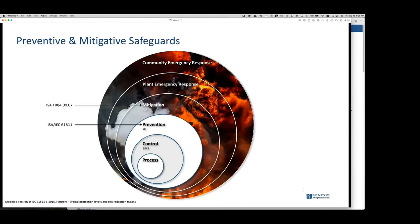All right, so there's a different way to look at it, right? We have a process, it's under control, basic process control system, prevention, usually an SIS, sometimes the basic process control system could do SIS functions. And then once we have a release, then we have a mitigation problem, right? So the IEC 61511 is focused on prevention, and the same ISA committee, the ISA 84 committee that originally created the ISA 84 standard that OSHA approved, created a working group.